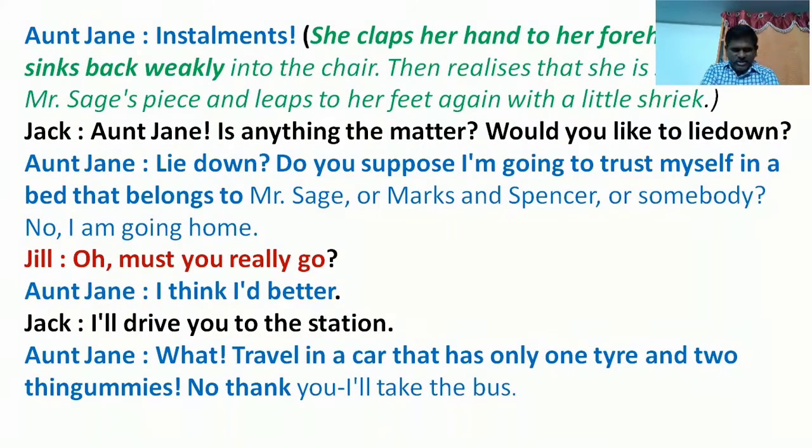Installments. She claps her hand to her forehead, sinks back weakly into the chair, then realizes that she is sitting in Mr. Sage's chair and leaps to her feet again, and with a little shriek, she just shakes herself and realizes, oh, this chair does not belong to my dear people. And she gets up and claps her hand to her head like this, beating her head. Why are these people living like this in a fantasy world?